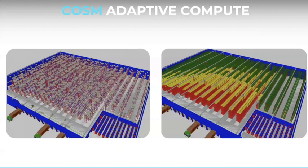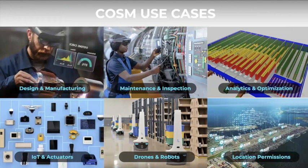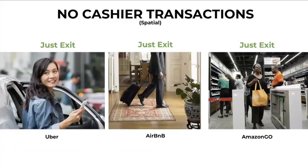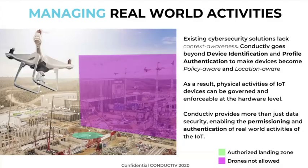It reorganizes things like warehouses. On the left is a warehouse that's unorganized. On the right is an AI-reorganized warehouse saying, hey, the items that are most used go all together. So whether it's logistics, smart supply chains, smart buildings, facilities, smart ecosystems, all the way up into and including our climate, these are the kinds of apps that need to be built by all of you, by all the companies. And these are some of the use cases: design, maintenance, analytics, drones, location permissions, no-exit, no-cashier transactions, managed transportation, control of drones and things like that.